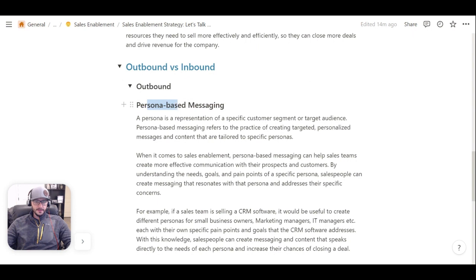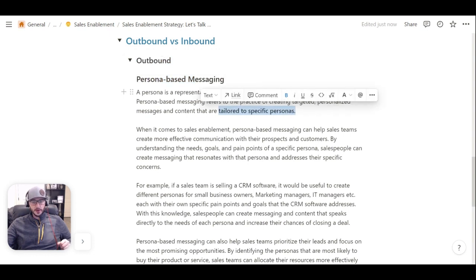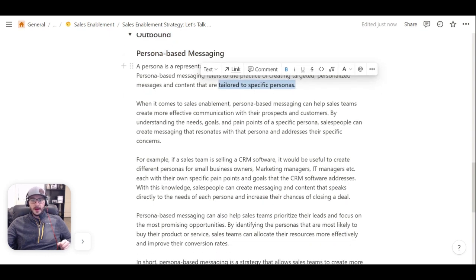On outbound, it's going to be pretty much all persona based. But some things I want to point out to be cognizant of with your messaging is tailoring your messaging to specific personas within that. The biggest thing in order to communicate effectively with prospects and get the highest conversion rates is to do persona based outbound. The more specific you can get, the better. It's going to increase your conversions.